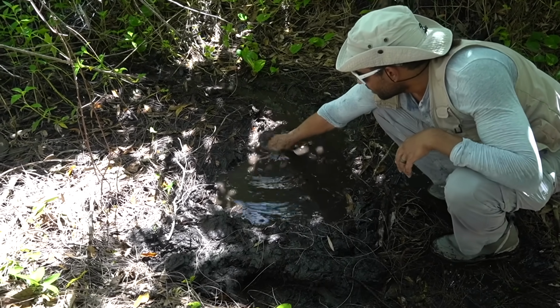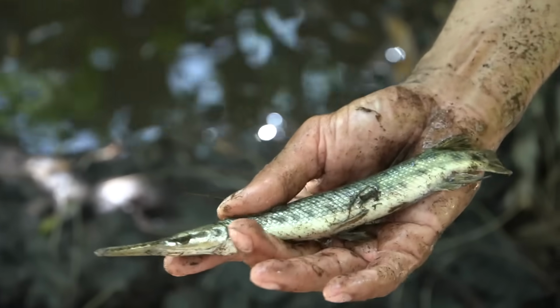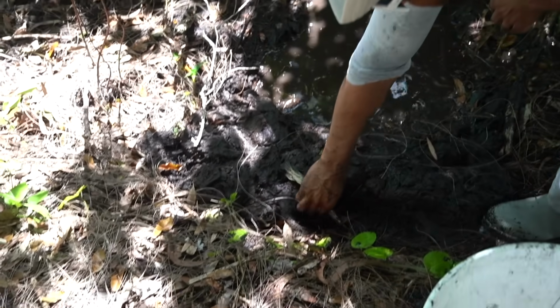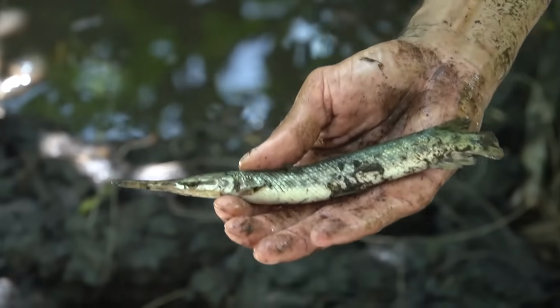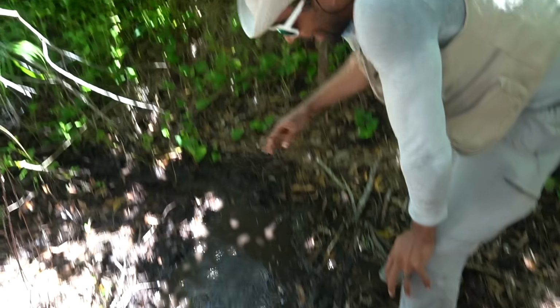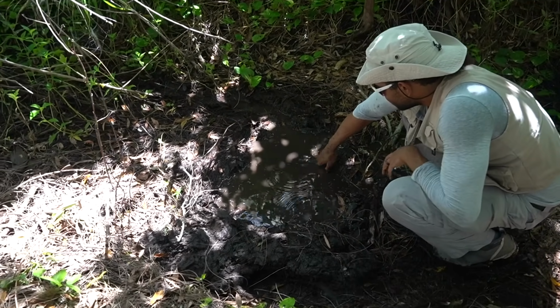I just grabbed one. Nope. Oh my God. Look how tiny. They're getting smaller with every grab. Oh, that thing is so small. Look at it. Look at the size of that thing. Oh, he's so cute. Okay, our water's getting muddy. I didn't expect to have 90 gar in here. All right. Anybody else?